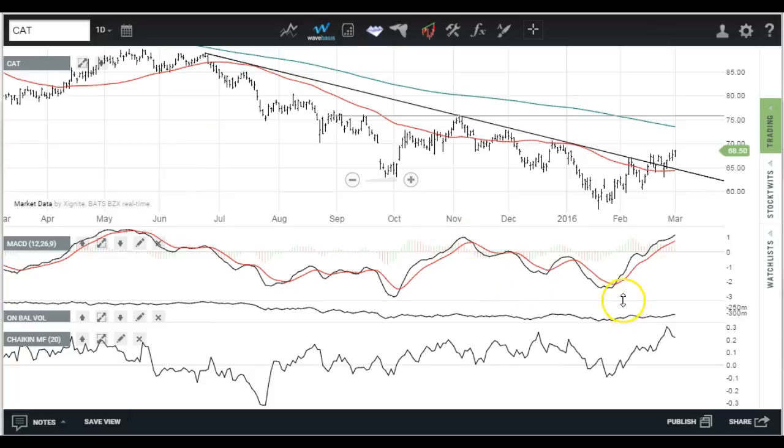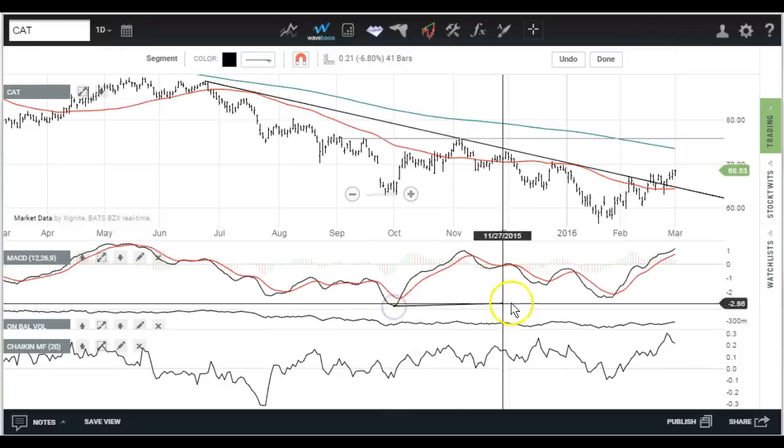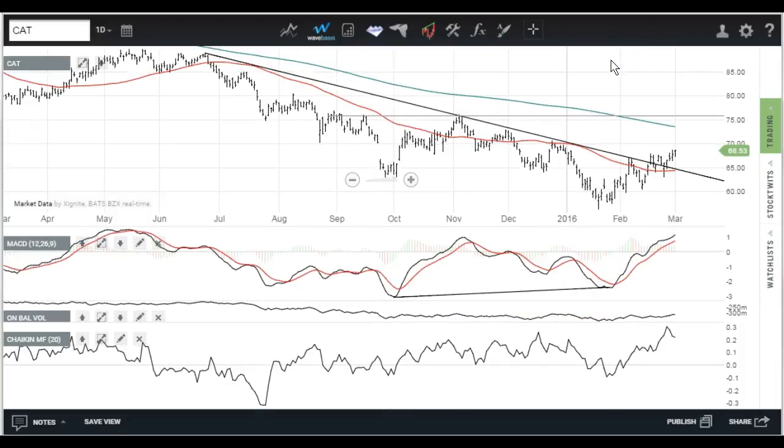The point is that momentum is rising, and with MACD, it's actually above the zero line, so that's a good thing. And there's another little thing here. I don't think it's quite as strong, but we'll just take a quick look. You can see that this low is higher than that low in the indicator, whereas price made a lower low. That's a bullish divergence between price and indicator, and it usually resolves in the direction of the indicator.